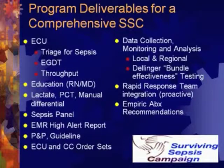Now in the ED, we have to set up SIRS criteria for triaging sepsis. You have to find a way to initiate the early goal-directed therapy, and you have to somehow improve throughput, because we know early goal-directed therapy can be difficult for the ED. We have to not only do education for the nurses, but for the physicians, and we do CME here at both my hospitals, as well as yearly mandatory 1.5-hour education on sepsis, mandatory, just like ACLS and BLS, because it is our number one mortality risk at our hospital.